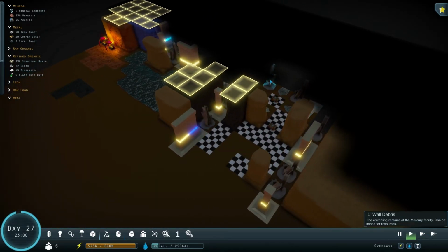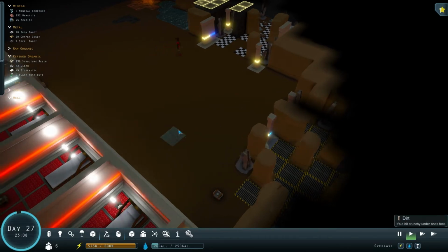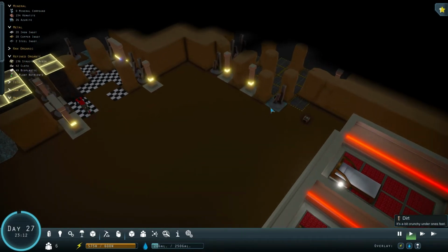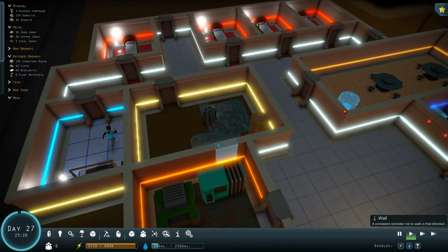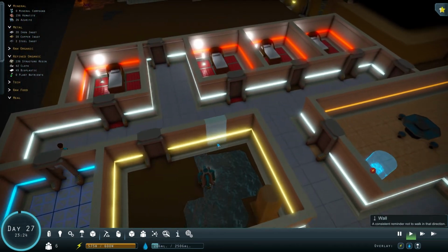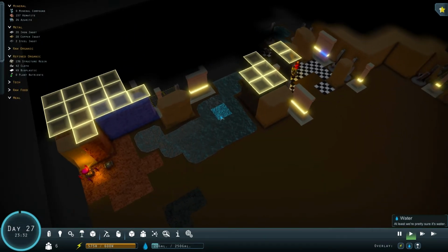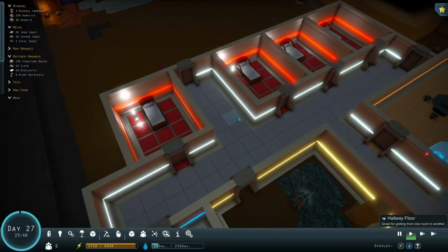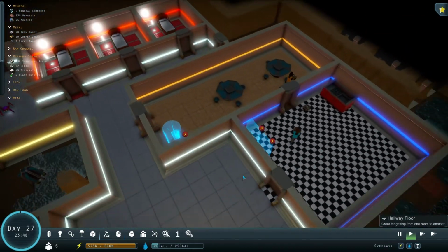But it seems as though we're coming across old parts of the facility that have turned into debris. I wonder if we'll come across Kenner at any point, if we keep clearing out this whole map, if we mine out the entire map. It'd be interesting to see all the things we'll be able to find as we go. Hopefully we'll even find some more colonists, and then we can build some more rooms for them and stuff like that.